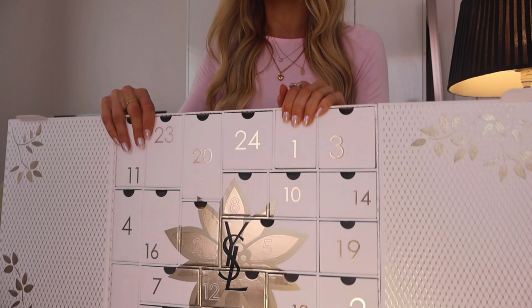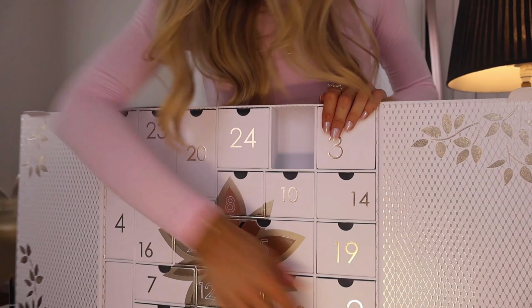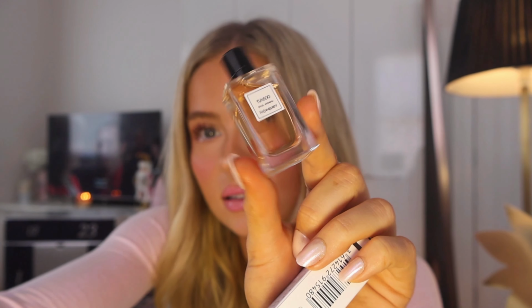Okay, YSL day one. I'm just gonna get out 1, 2, 3 now. How cute is that? It's a mini perfume. Smell test. Ooh, that smells amazing. That smells quite masculine. This is the YSL Tuxedo. I love a masculine perfume every now and then, so this one is very much up my alley.